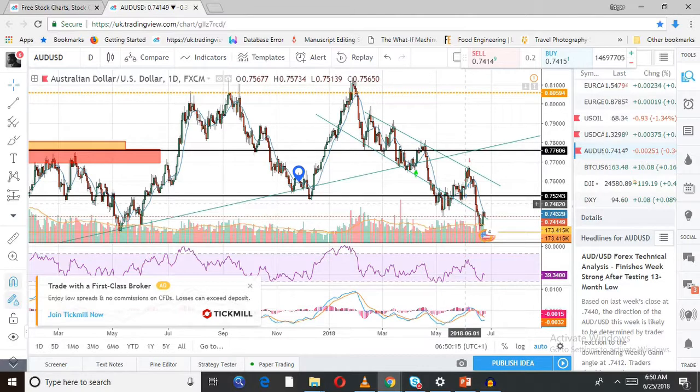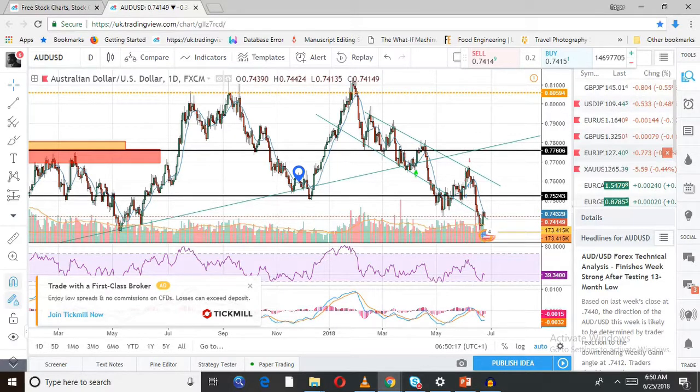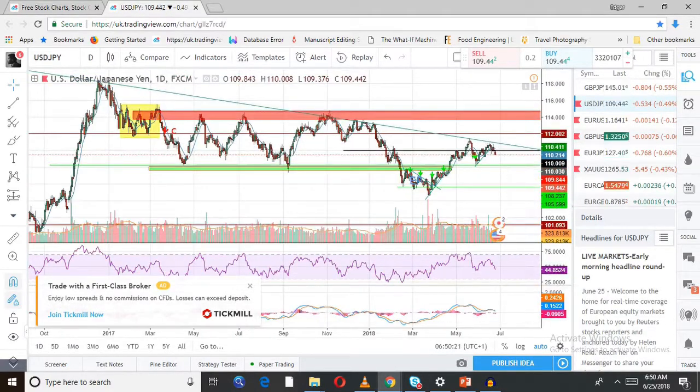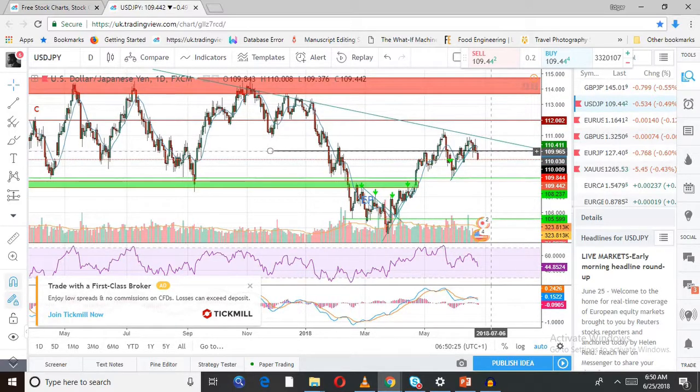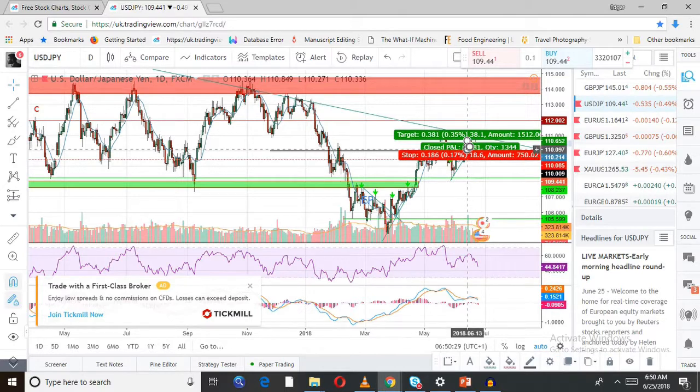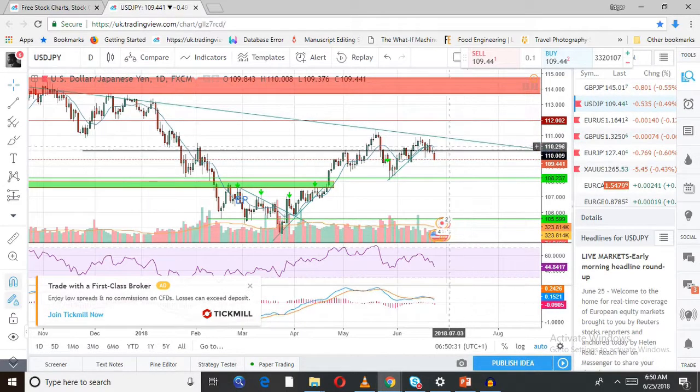Another key trade for the week is USD Japanese yen. Yes, I love this trade. Last week I took it, gave me a really good return here. We're bouncing, oh, sorry for that, guys. We're bouncing off this key downward trend resistance level. We had a double top here, 1, 2.